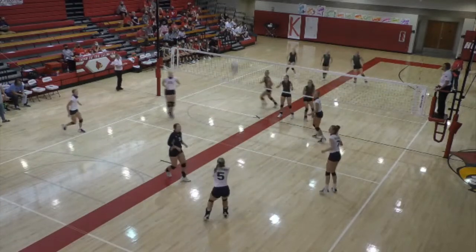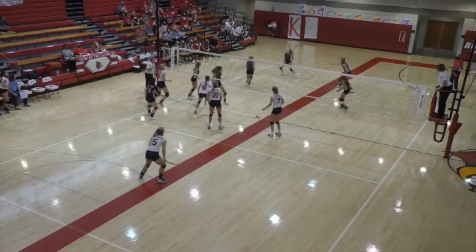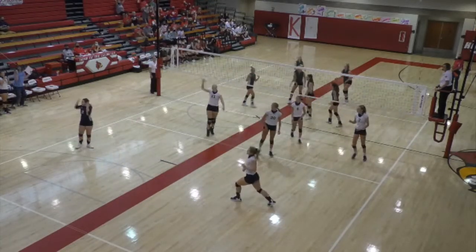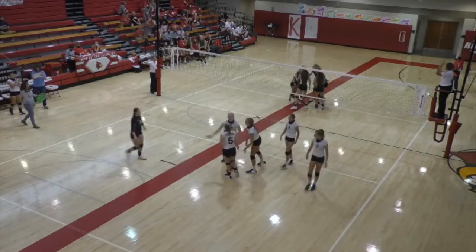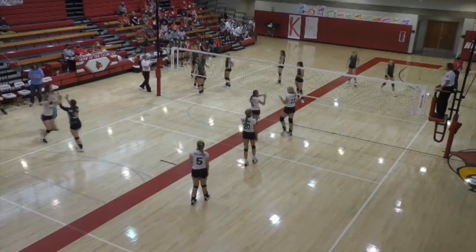Serve comes across. Armit gets it to Skipper. Skipper goes outside to Jacobs. Jacobs hits the ball hard. Picked up nicely. Ball comes across. Now it's hit, and out. Not touched. Point for the Panthers. 7-13.